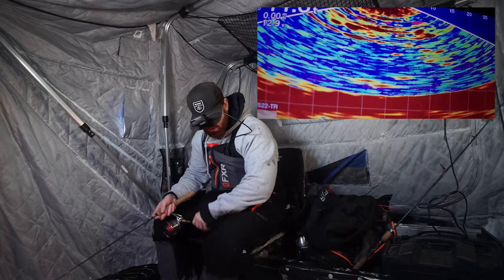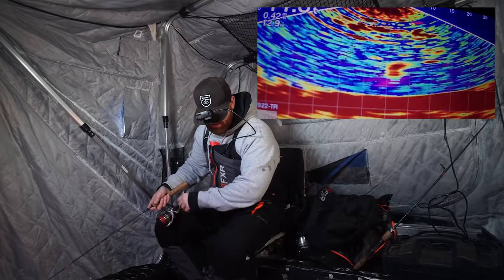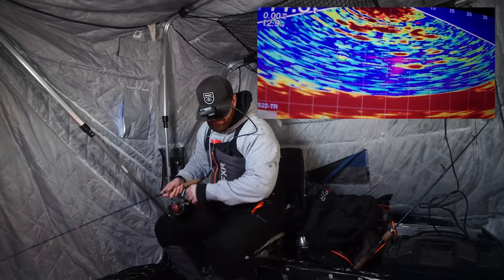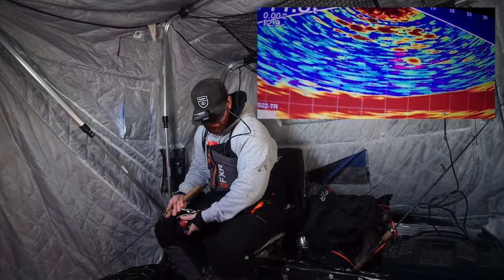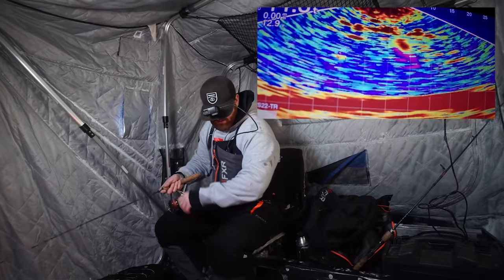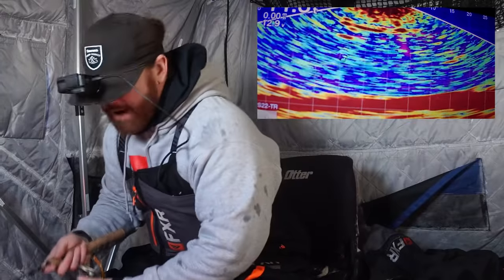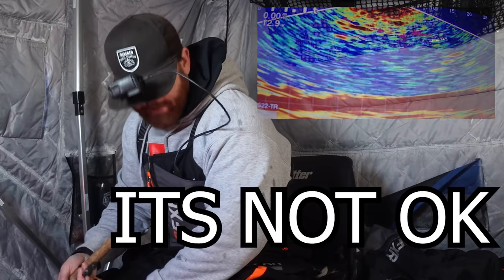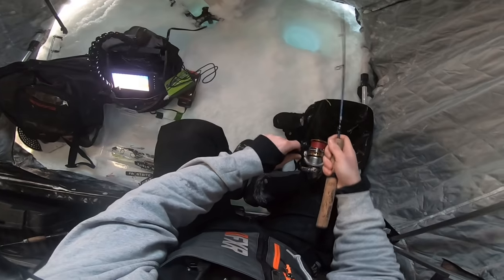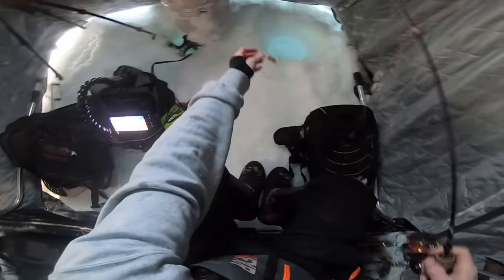Oh, here's one. Oh, there's two. Come on, bite it. Oh, please be it. Oh, come on. Oh, he wants it. He so wants it. It's right below the ice chasing. It's okay. I really hope that first one didn't muck it right up. Well, bit a little piece of the tail off, but that's all good.